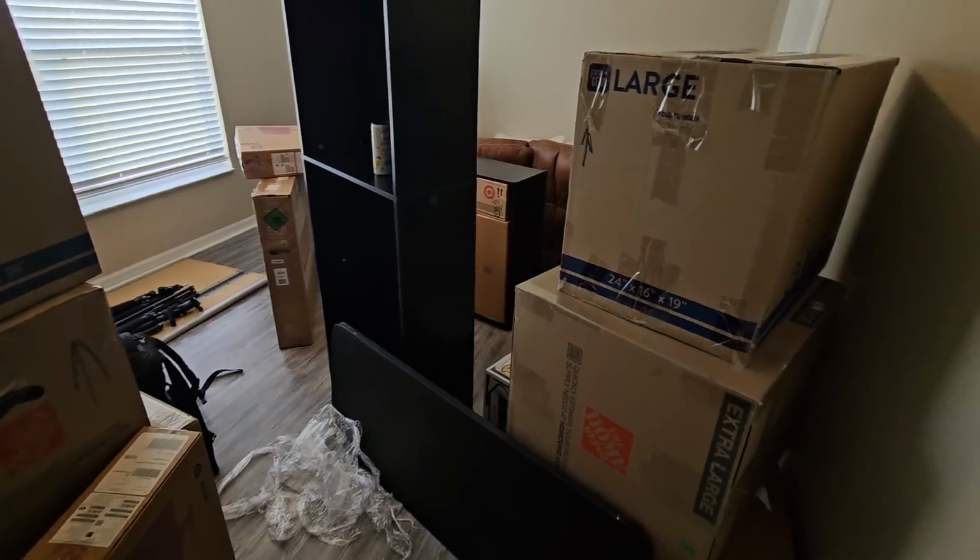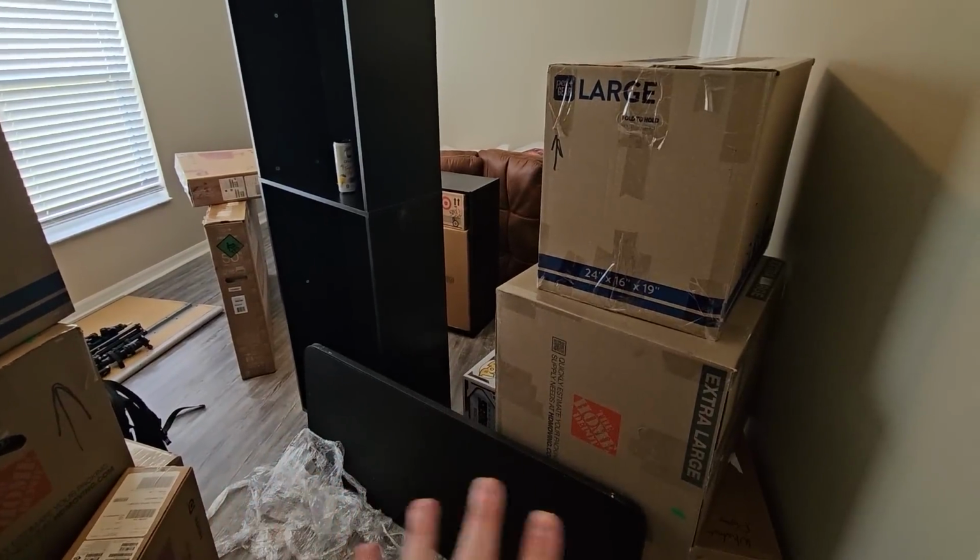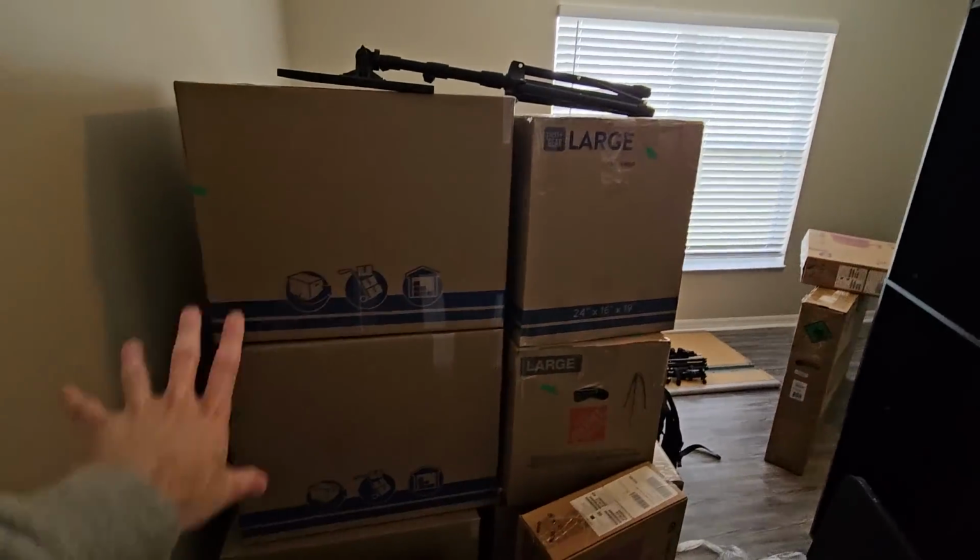But let me show you what the office looks like and what the new room's going to look like. So I'm going to do a wide angle here. Like I said, it is an absolute mess in here. We just chucked everything in here. That's a majority of my pops.